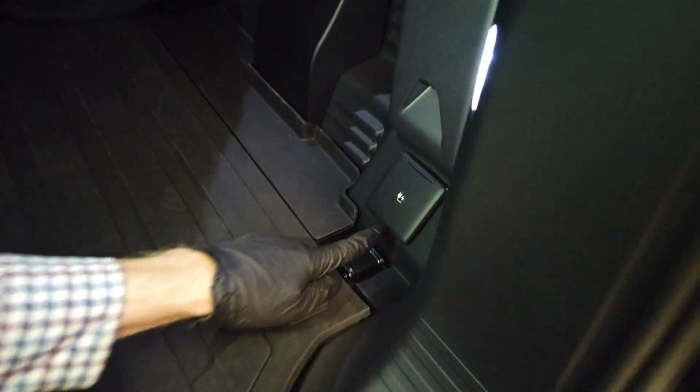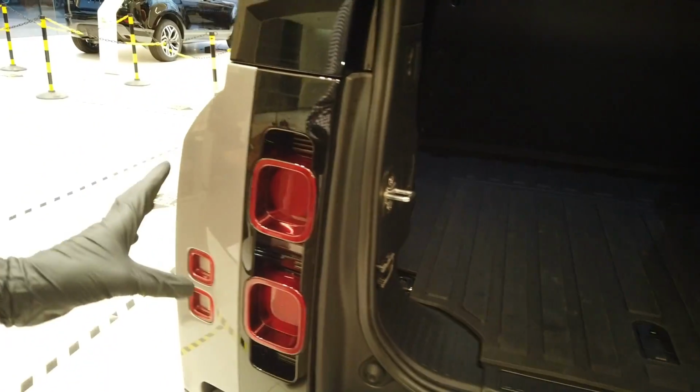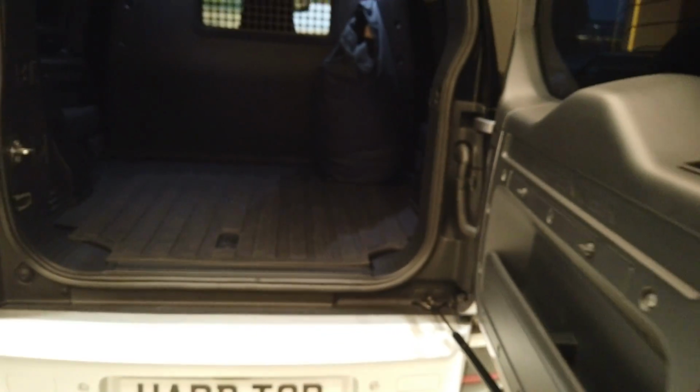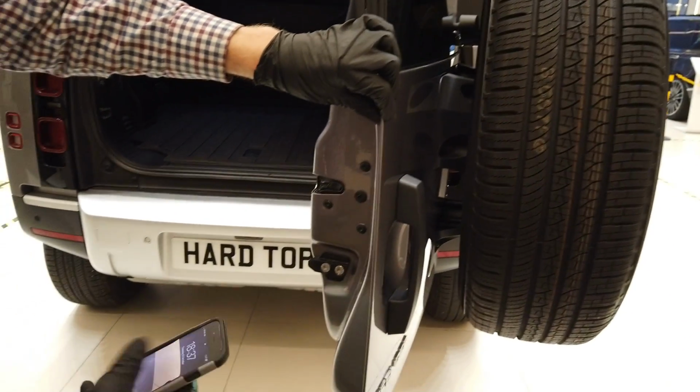That's all cool. It's got an AC power outlet here. They've got the rear lights. It's a bit European. But that's quite a cool feature, and that was available on the 110. They still haven't addressed the rear visibility, which is quite an interesting point. On the rear door here, they haven't got any lights or any warning.